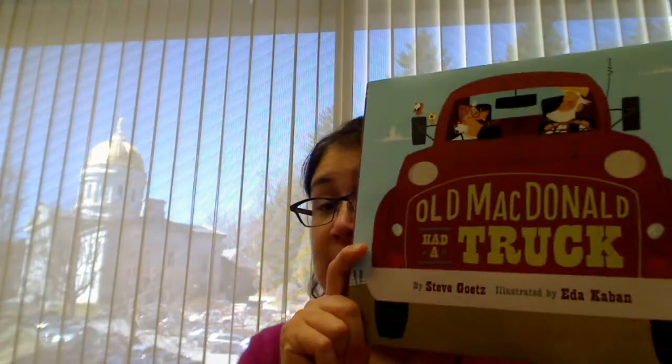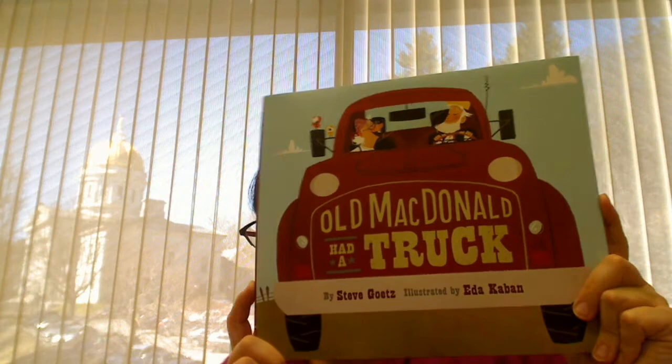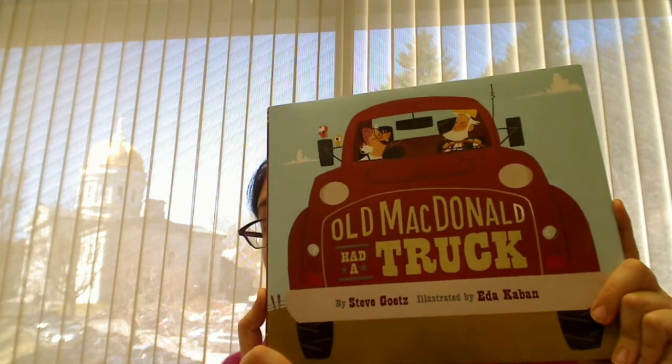So, you need this. You already know the tune, and it's going to be great for story time and great for kids who love trucks, and there are a lot of them out there. So there you go. Sold, right? Yeah, so good.